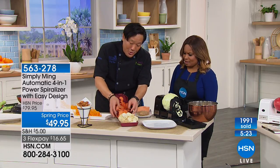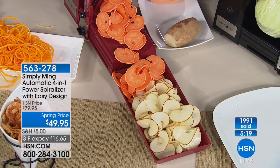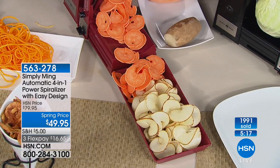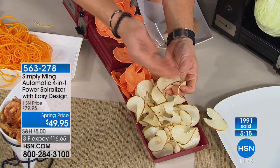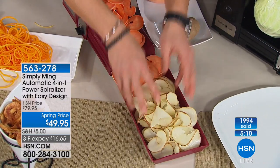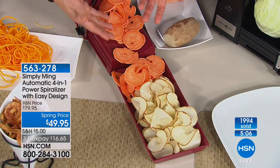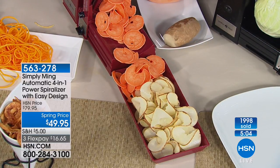So look at this. These are great. You can do two things here. You can fry these. You get fantastic, funky-looking chips. Or use it for scalloped potatoes or gratin. Because why slice your potatoes thinly and why have to peel them? You make a gratin out of this, with cream or with Parmesan or chicken stock, however you want to do it. This is your prep.